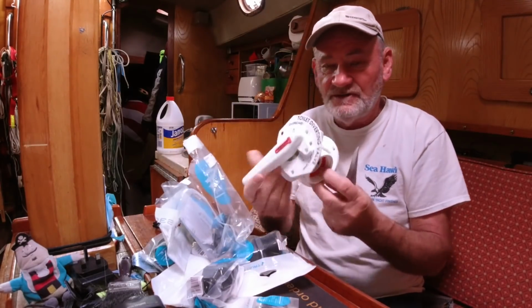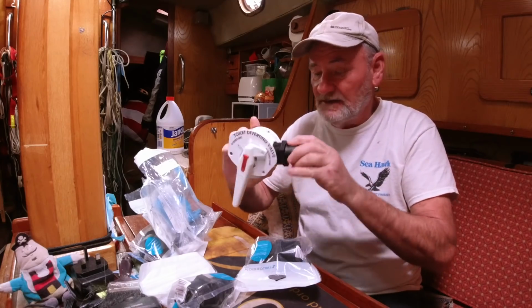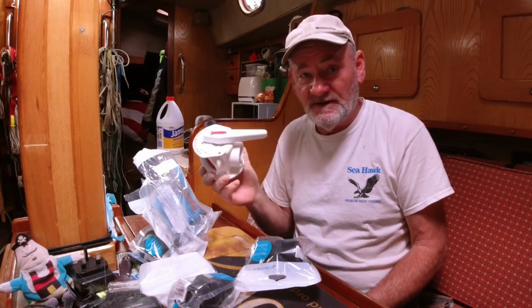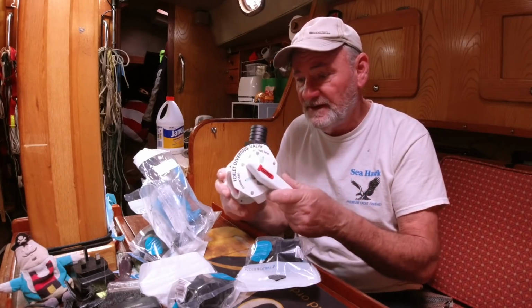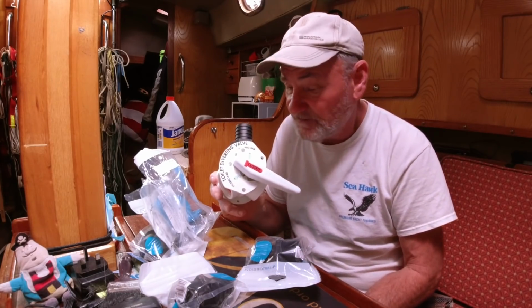Going to replace the main changeover valve in the heads. So this doohickey here, I don't even know how much it costs. The thing is, I need one of these. It's got to be done, and it doesn't matter about the cost. Well, it does matter obviously, but the cost is the cost. I know that the company here, All Marine, are competitive, so I just order the stuff and I close my eyes at the end of the month and pay for it.